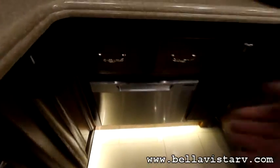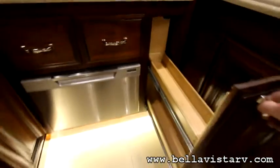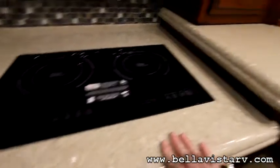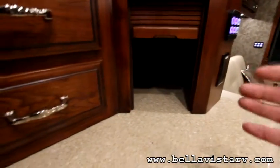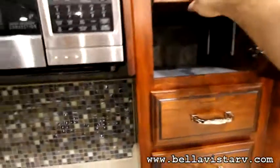Now, this coach is equipped with a Fisher Paykel dishwasher, a nice large dishwasher. We do have a nice little pantry here for all those items that you want at your fingertips. True induction range. We have a great spot in the corner here to place different accessories like toasters, etc. And then lots of drawers. We have a spice drawer right here, as you can see, it's already set up. We've got another drawer here. Then lots of storage with adjustable shelves.